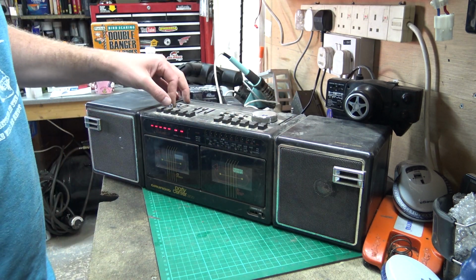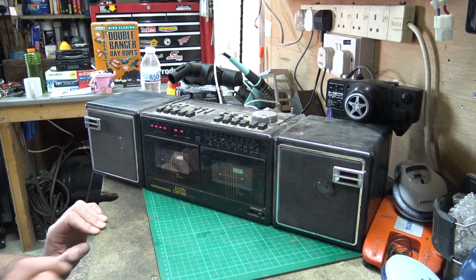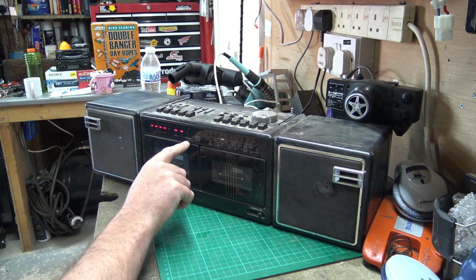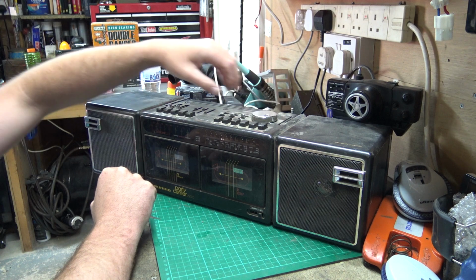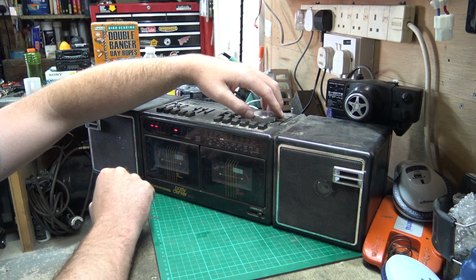Oh! The volume's a little bit dodgy. Tried to turn it off quick there so I didn't get in trouble. So we got LED level meter, tuning, FM stereo, dubbing, it says there. So let's see what we can get on medium wave. So yes, there's a little.